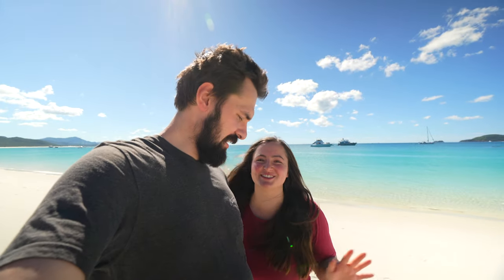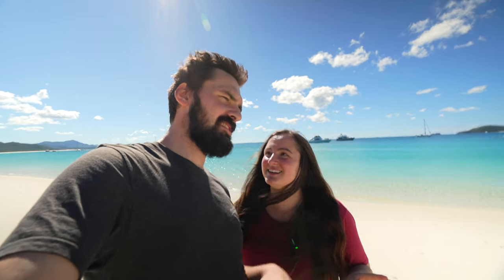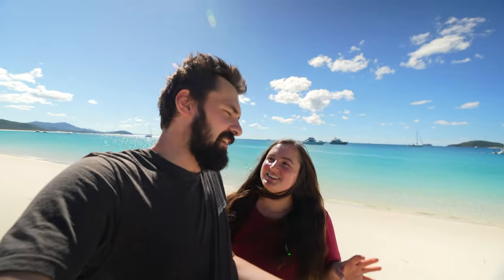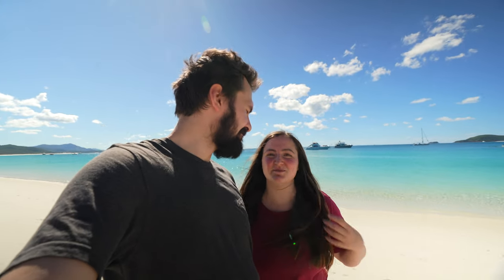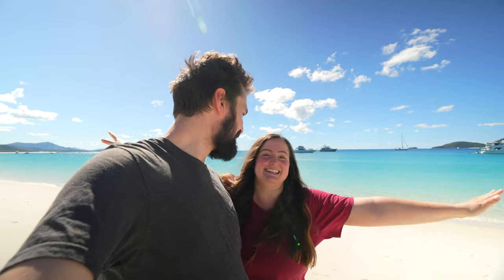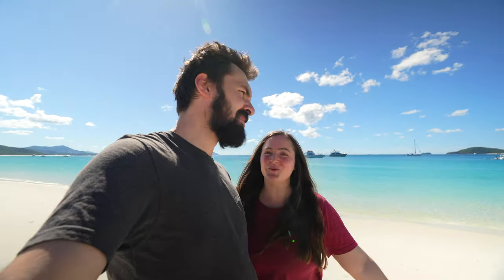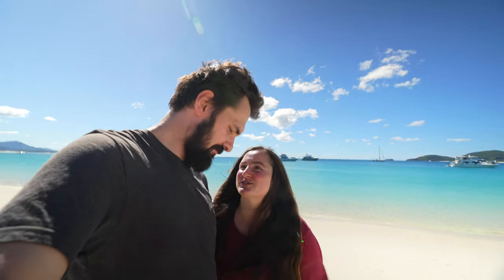Ooh, I'm falling over in the sand. And the sand is, I think, 98% silica? It's all different stats, people say 97 to 99%. And it means that the sand doesn't absorb heat. So even though right now it is blazing, it's really cool. It's not burning your feet at all. Apparently it's really good for exfoliating.